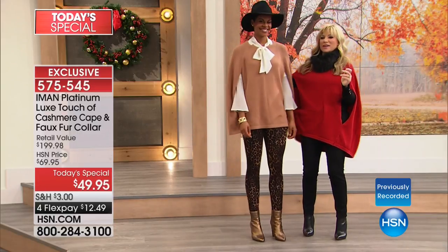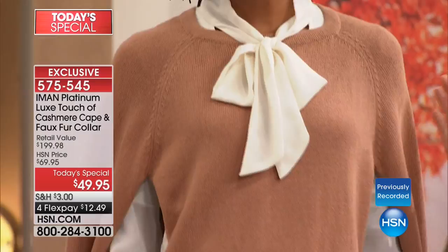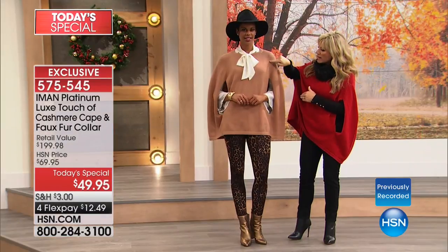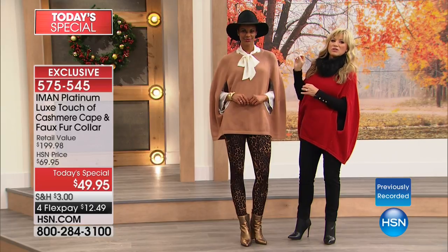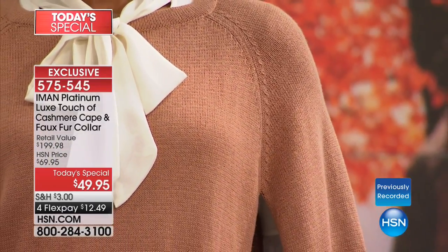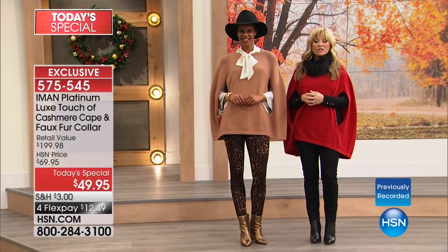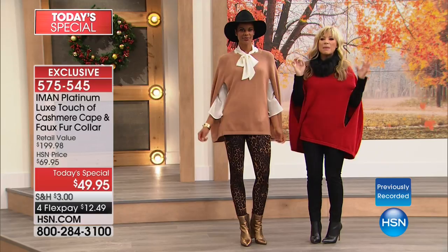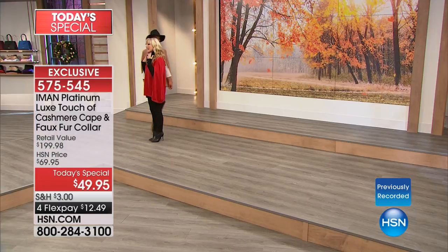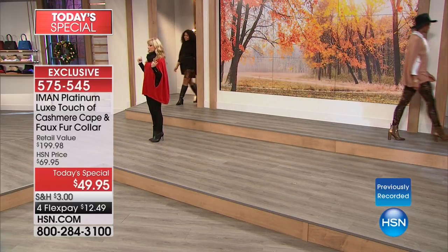I love the camel, Veronica. Look, Victoria, look how beautiful this is. This camel back with winter white. Don't forget the faux fur collar comes with it. Look at the way that the seaming, everything is done so beautifully. I mean, Iman has really outdone herself with this cape. And every year she brings a cape, never has she done one as a Today Special like this. So again, it's something that is so elegant. It's not bulky. We're not sitting out here sweating. It's not hot, but it does come with the removable faux fur collar. So there's that gorgeous camel.